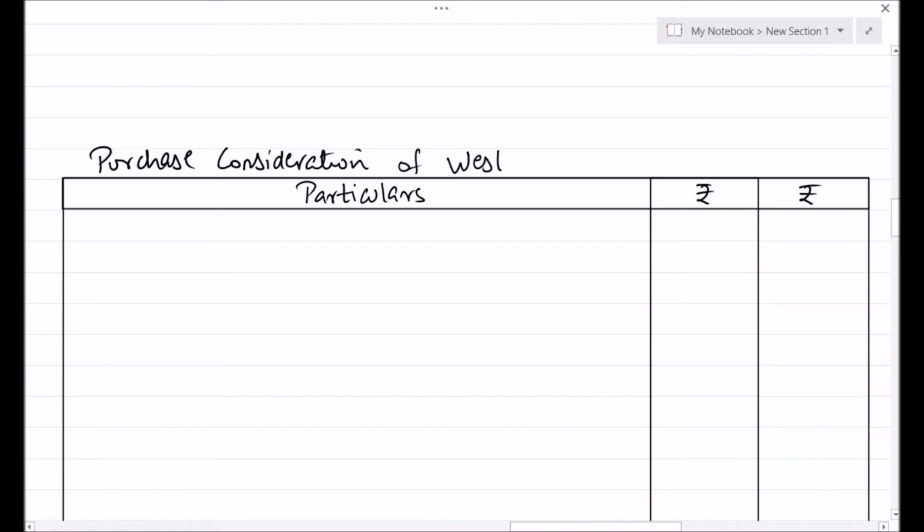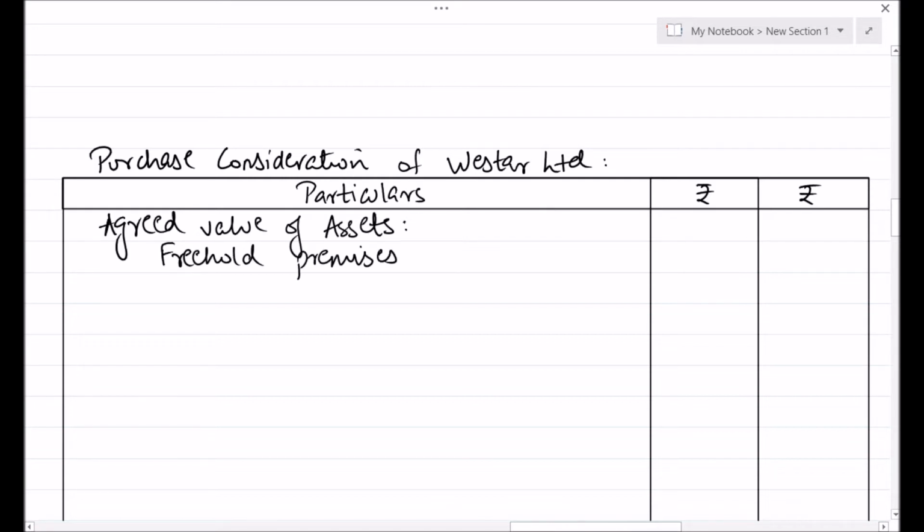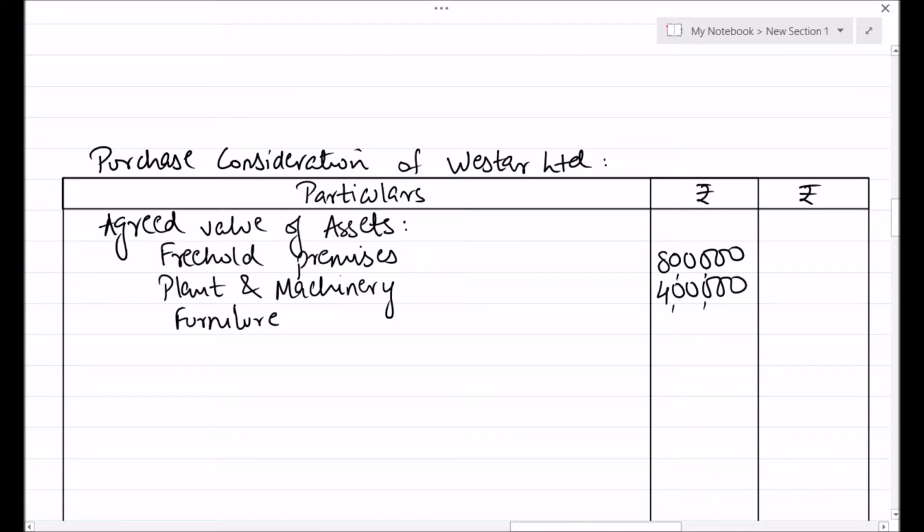Purchase consideration of Vestar Limited. Agreed value of assets. Starting from the beginning, freehold premises, that is 8 lakhs. Plant and machinery is 4 lakhs. Furniture is 42,000. Stock 58,000. And debtors 3,30,000.